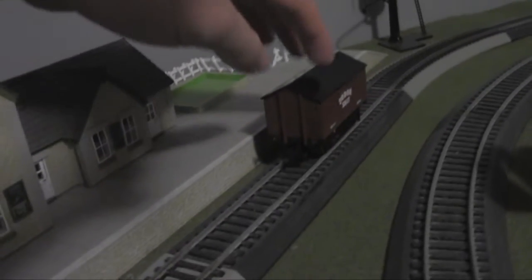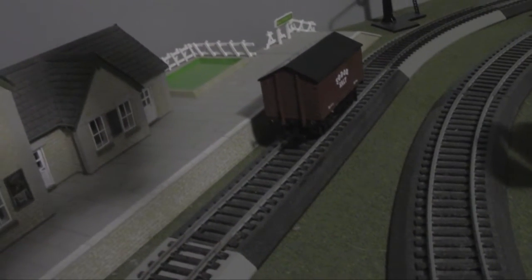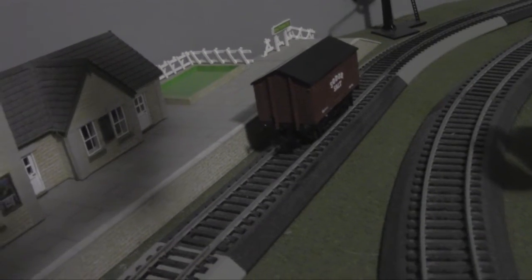So yeah, I think I know beforehand, I might have had a bit of trouble with one of the wheels, as it was pressed a bit too hard.